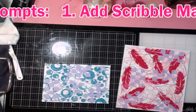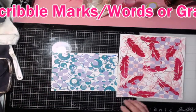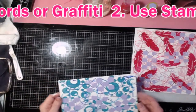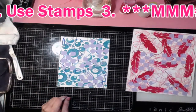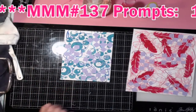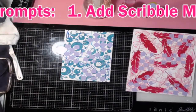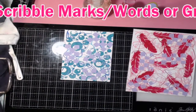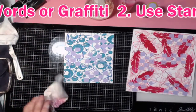You might think, well, that doesn't look very pretty, but as you get more layers on there, it'll start to get a little more cohesive as we go along. Usually by the fifth prompt, everybody's going, oh, it looks terrible, mine looks so bad. That's usually where the uglies start coming out. But then by the sixth, seventh, eighth, and ninth prompt, it'll start to pull together a little better. And if it doesn't, well, whatever, it's just a piece of paper, right? Who cares?